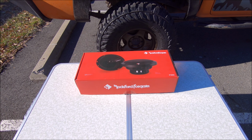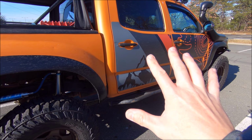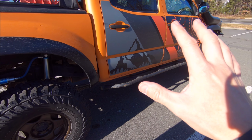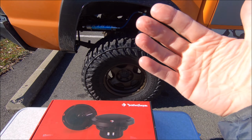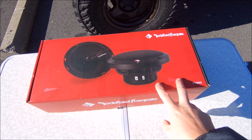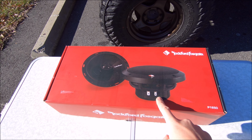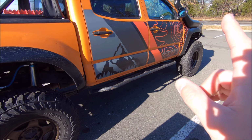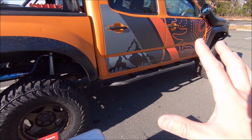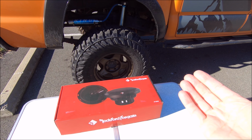Next up is a bit of an audio upgrade. You guys know I swapped out all of the crappy Tacoma door speakers for some Rockford Fosgate Prime, I think 6x9 in the front and 6.5 in the rear. Well, I'm going to be swapping those out for an upgraded Rockford Fosgate. These are specifically for the rear, the 6.5 Punch series, and I have some separate 6.75s that I got for the front door that actually came with tweeters. So I'll probably be doing an install video for all those, although they simply just swap right in.